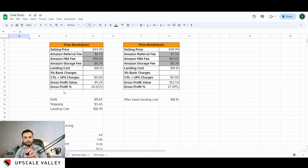This is something we get after testing out the product, along with testing the product quality, the market depth, the customer behavior, the return rate, etc. So this was the price breakdown. We were expecting to launch at 49.99, but then we realized the product is responding much better at 44.99. And we were playing with the unit economics. This is the referral fee. This is how we can play with the FBA fee tiers and shrink down our FBA fee here. This is the Amazon storage cost. This is the landing cost. And then this is the advertising cost, etc.